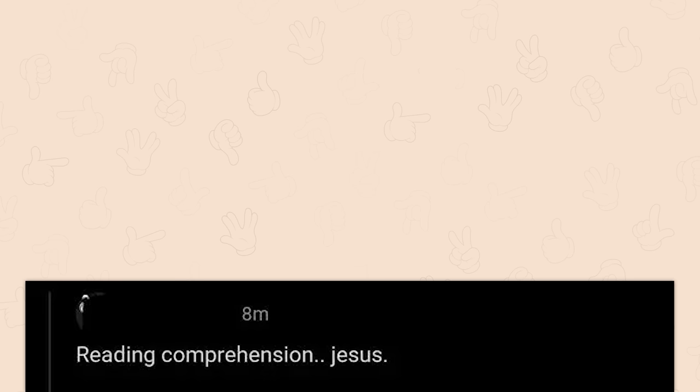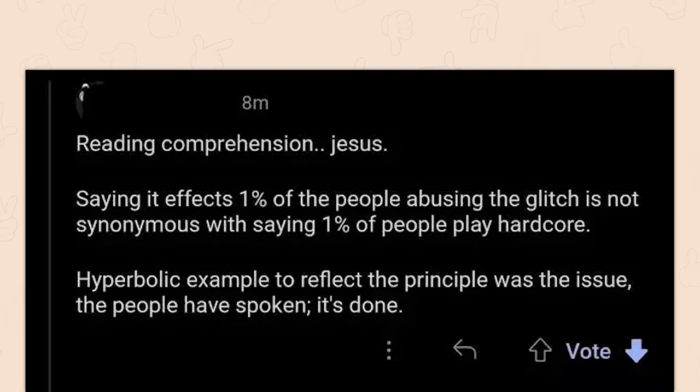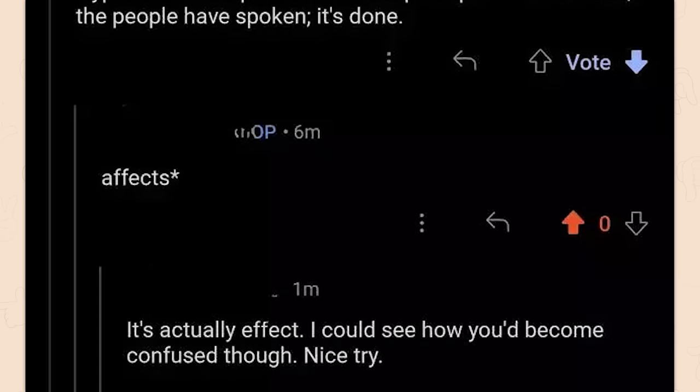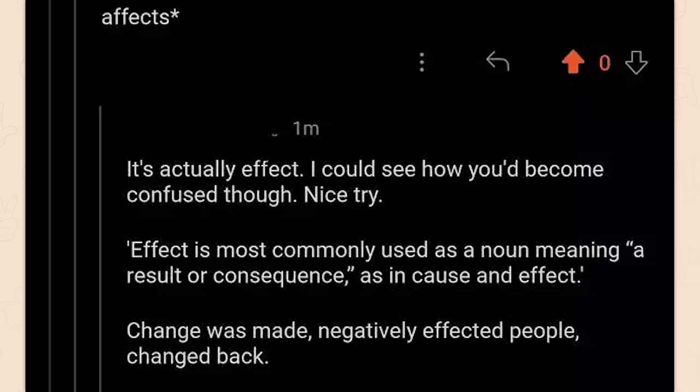Reading comprehension. Jesus. Saying it affects 1% of the people abusing the glitch is not synonymous with saying 1% of the people play hardcore. Hyperbolic example to reflect the principle was the issue. The people have spoken. It's done. Affects. It's actually effect? I could see how you'd become confused, though. Nice try. Effect is most commonly used as a noun meaning a result or consequence, as in cause and effect. Change was made, negatively affected.